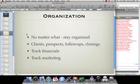If you're on a Mac like I am and you can't use Your Insurance Office, personally I use Bento. Bento is a Mac-specific database program that I've used to great success to track my clients, my client information, track my follow-ups, track my closing, track my marketing, track my everything.